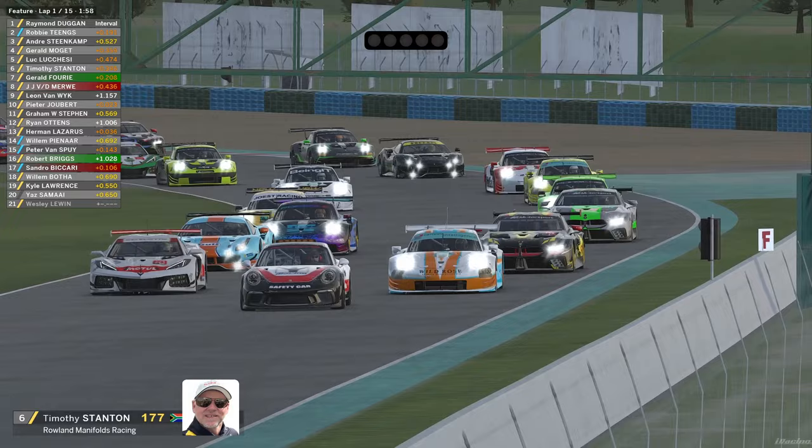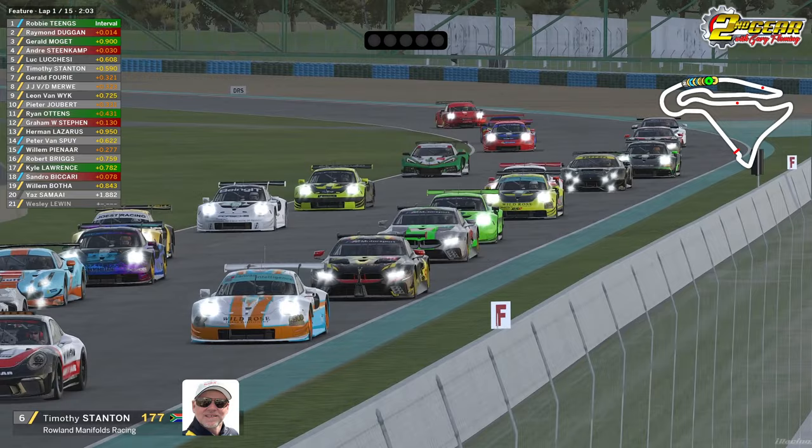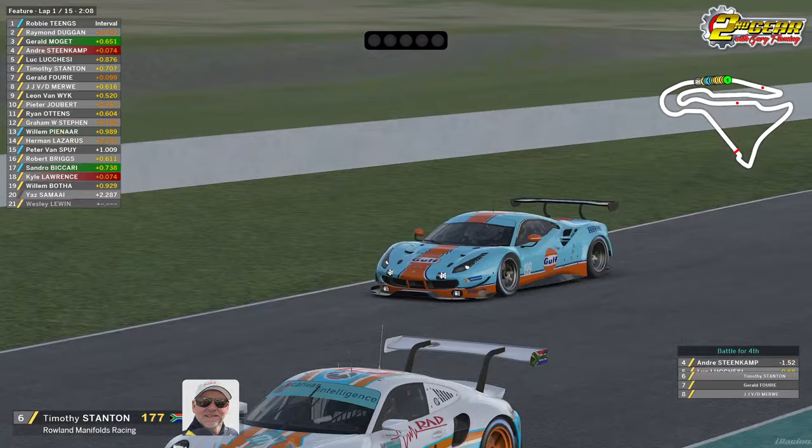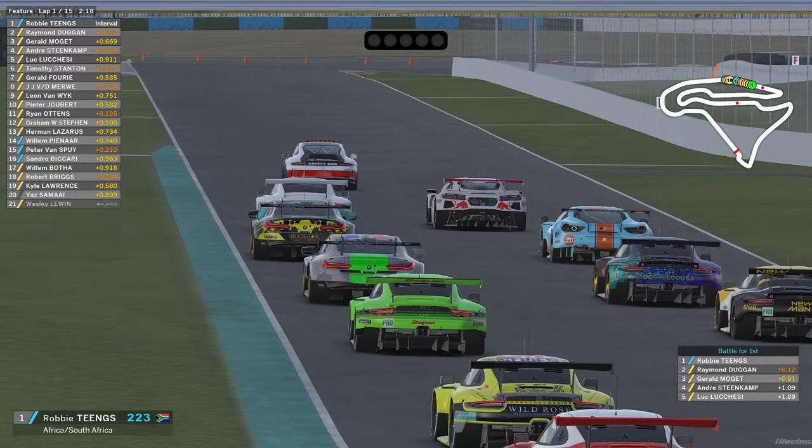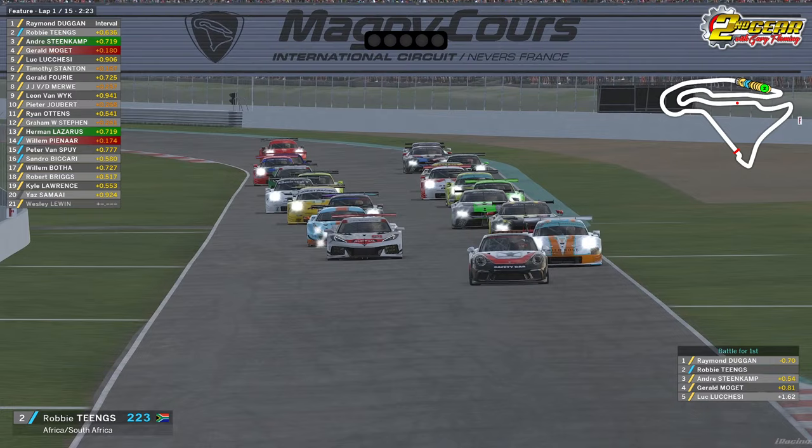Right, so let's get a track map up so that we can see who is where. Let's get a battle box up there. We can see who's going where. So, Robbie Teens, the Grand Master, on the front row of the grid. He will be desperate to hold on to that, keeping in mind that his nearest competition is Willem Pienaar, Peter van der Spey, Sandro Beccari. And they sit down respectively 14th, 15th and 16th position.